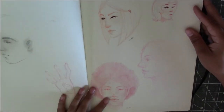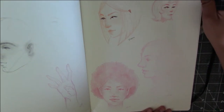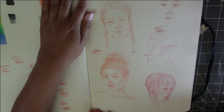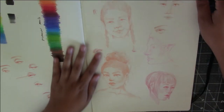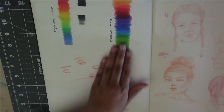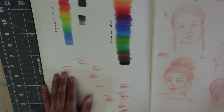A lot of these came from Pinterest for models that I would use, just because if I was at home it was easier to use Pinterest, but if I'm out and about then I do like to draw people at cafes, Starbucks, restaurants, wherever I could find someone that seemed really nice to draw.